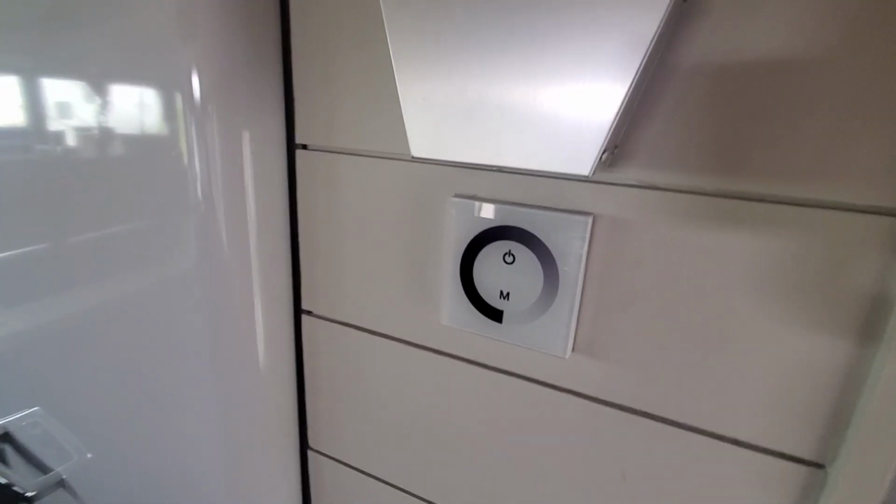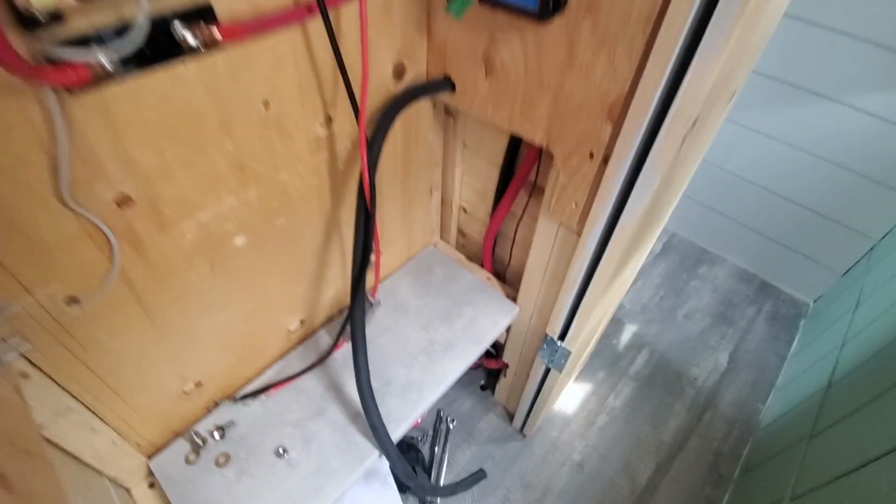So we're going to get them all set up today and put on their shelves in here and get this system running. And that's why I'm super excited, because I have been procrastinating forever putting these batteries in. I'm confident in everything that I did, and I've actually been running the 12 volt system completely.